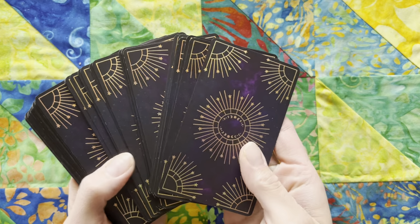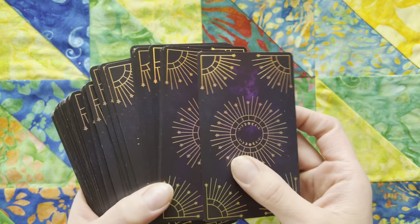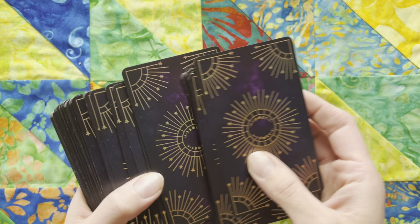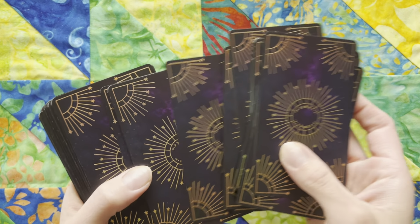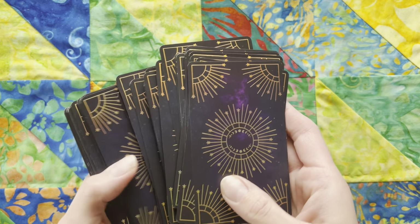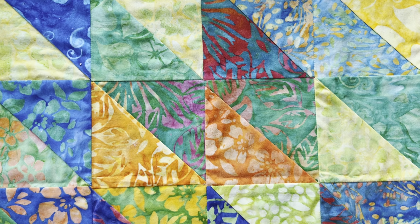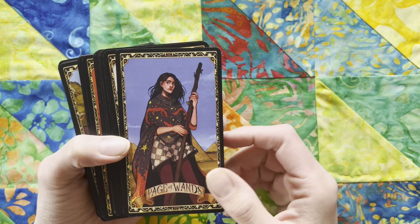These backs are amazing. It has these little hints of purple in there, so it feels very witchy. I could imagine being in a psychic room with a psychic and getting a tarot reading done with these cool cards that just look very cool. But when I got these cards in my hands, I was like, wow, this is incredible. There's so many layers. There's so much color.